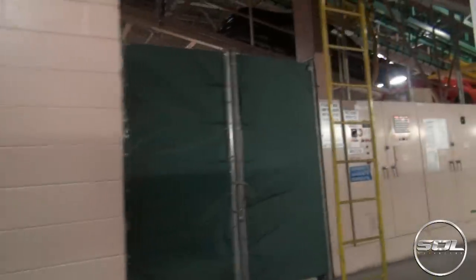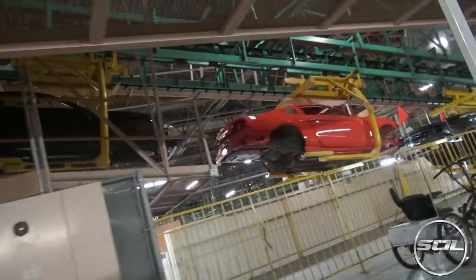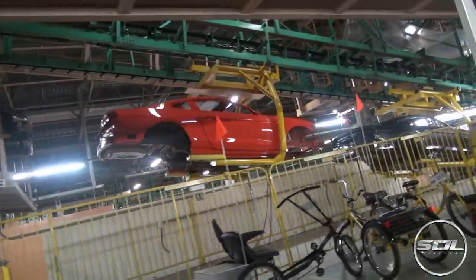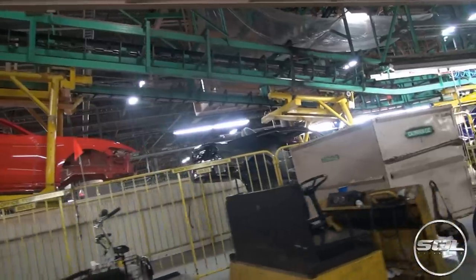Fusions and Mustangs are built together in final assembly, but with entirely different parts outside of a handful of nuts and bolts. This means team members have the skills and know-how to assemble two completely different vehicles, many times one after another.